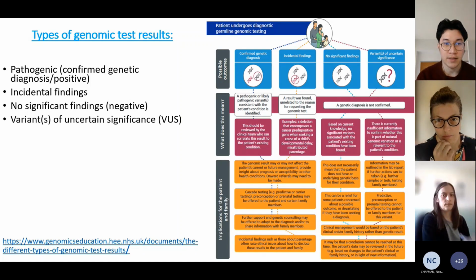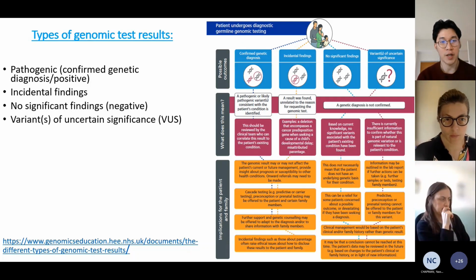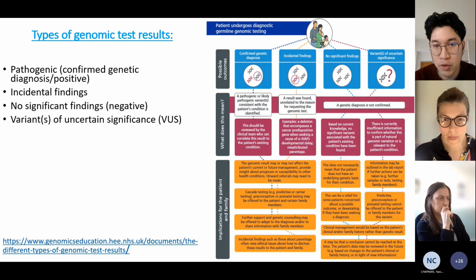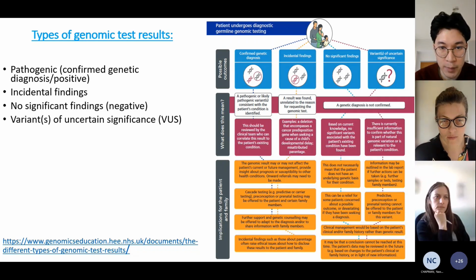These will be the types of genetic test results that you would expect from a genetic report. I wouldn't go through all of them because we're a bit short of time, but the possible results would include either pathogenic or likely pathogenic, meaning there is a confirmed genetic diagnosis linked to the conditions and clinical manifestations that the patient has. So this will be reviewed by the MDT team as well as the genetic scientist before it is available.